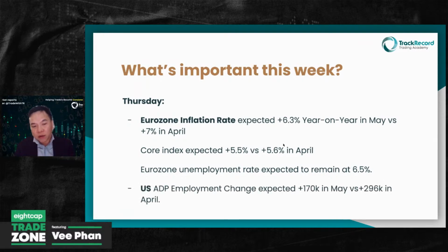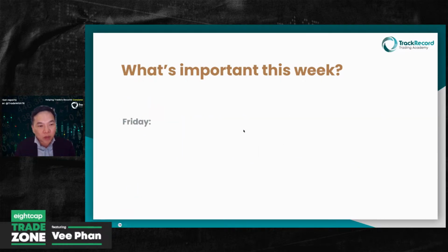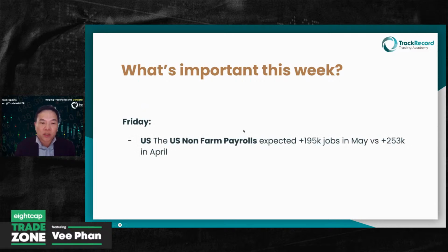And also, we will have the US ADP employment change data. It is likely to show that jobs increased by 170,000 in May, a lesser increase than April's 296,000, but it is unlikely to have a major impact on the market because on Friday we will have the more important job metric, which is the US non-farm payrolls. It's expected to show that jobs added were 195,000, also a moderation from April's increase of almost 250,000 jobs.